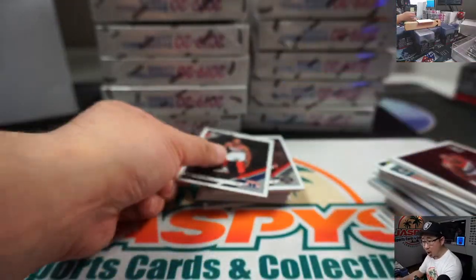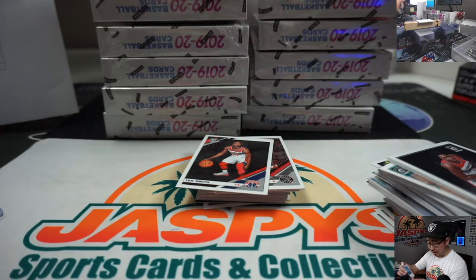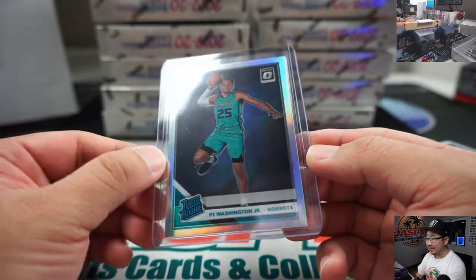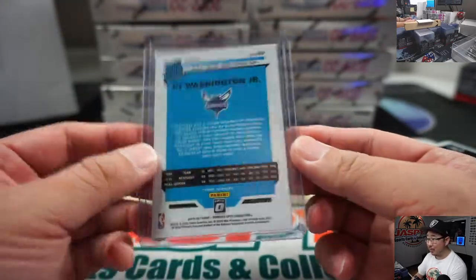P.J. Washington Holo, Rich Schmidt predicting a P.J. Washington. Did you see it, or is that just sorcery, Rich? P.J. Washington Holo. Now, looking at Miles Bridges and the way P.J. Washington's been doing, playing pretty well, too.